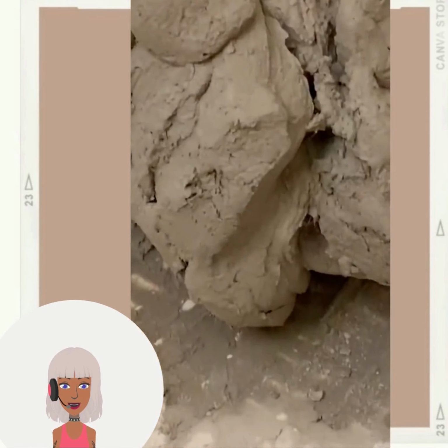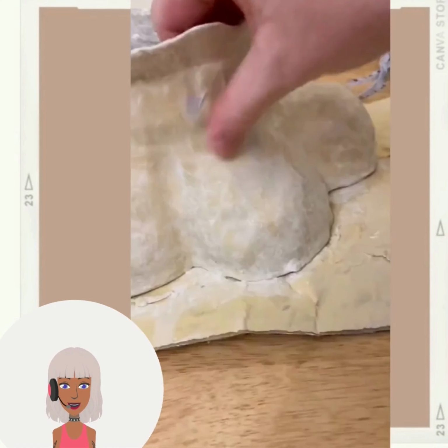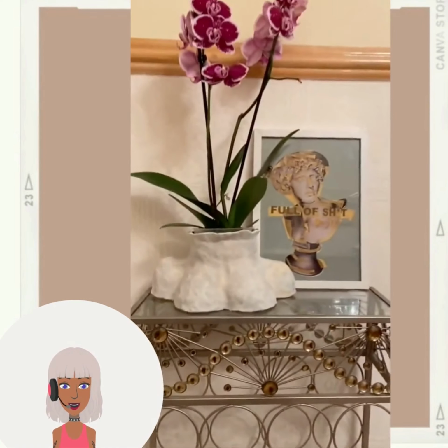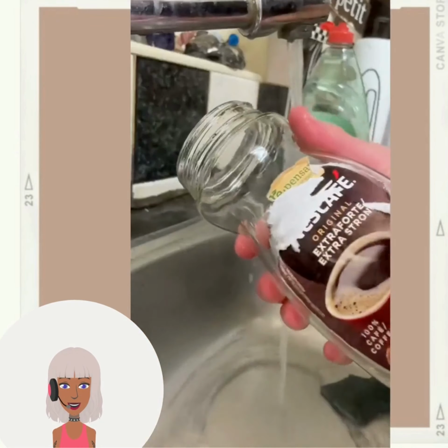Alright, so then we have this really cool pot. It's like the busts that everyone's using, like this bust trend. I don't know why we're into this right now, but we are. Very nice. Looks a little homemade, but it looks nice.